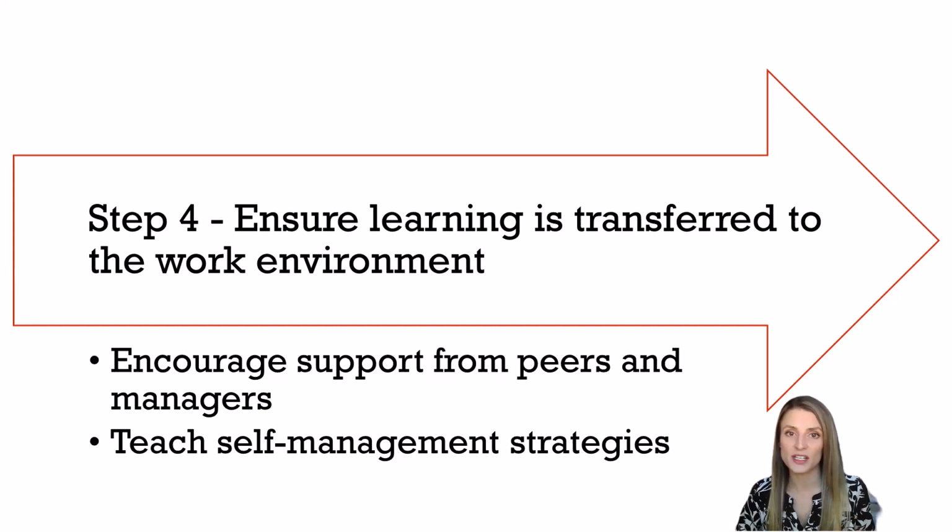These self-management techniques are especially useful for employees who work in a culture that does not support learning. If you work for an organization that doesn't invest in training and development, then it's really up to you to learn new knowledge and new skills. Self-management techniques can help you do that.